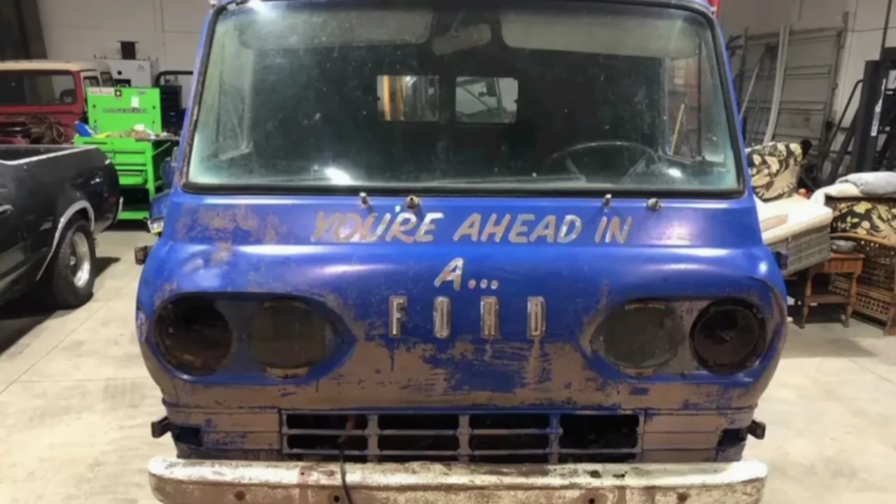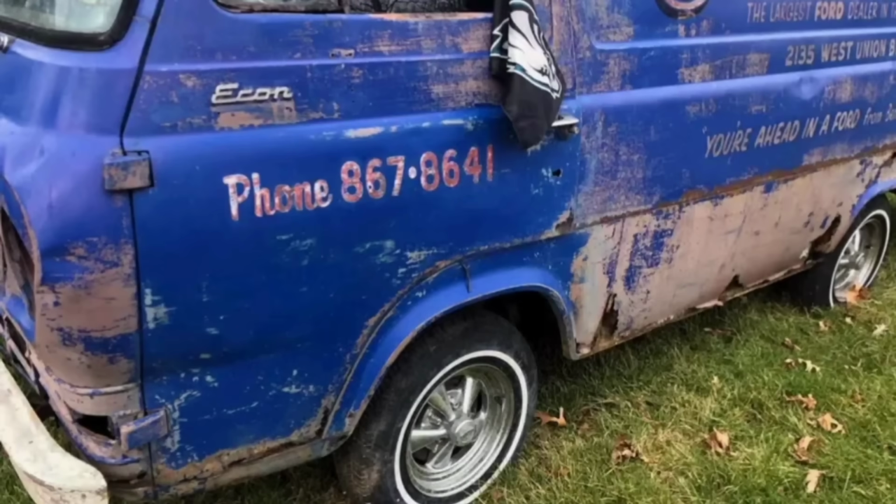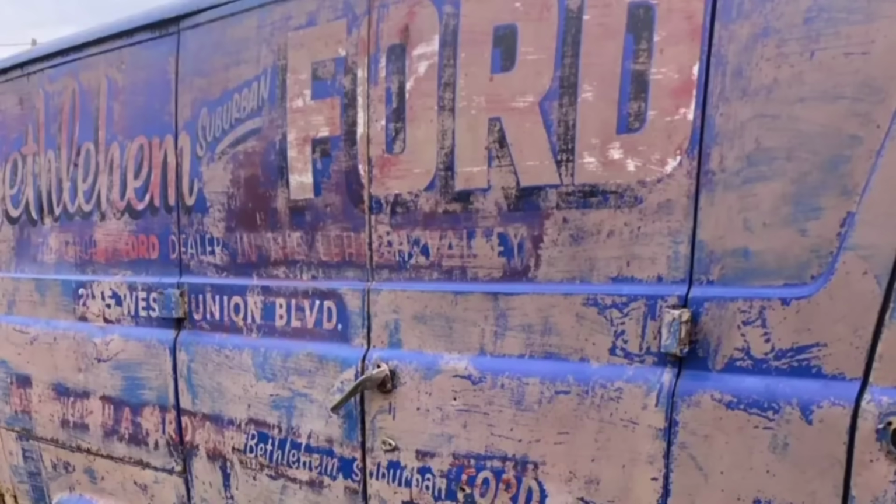This van is really rough on the bottom side, and so is that floor on the inside. I wouldn't buy this one to restore it. Get it roadworthy, drive it around, and enjoy the patina look on it, but you definitely would have to try to get this for right around $1,000 to make it worth it.